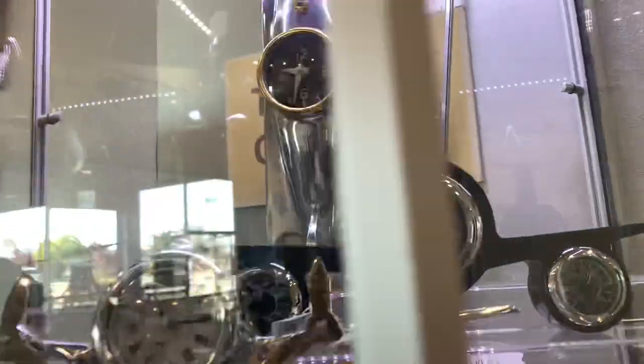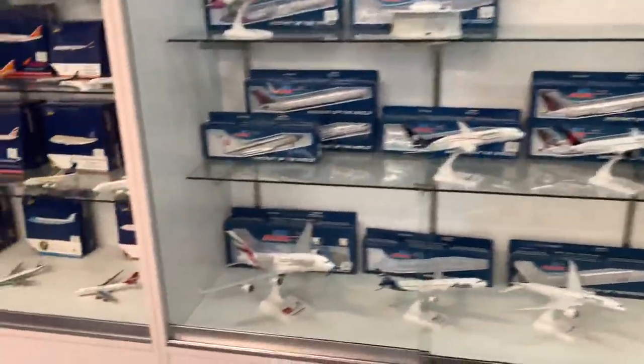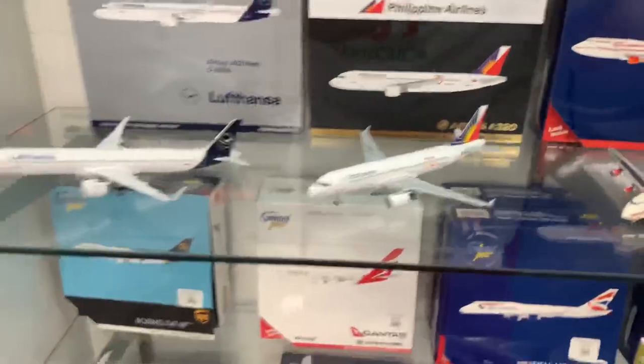You have these beautiful clocks, which are very beautiful, actually. I think this clock is beautiful. It's in the form of a plane. Here's the gift shop model planes, which we just saw. My favorite is this one. I ended up buying it.